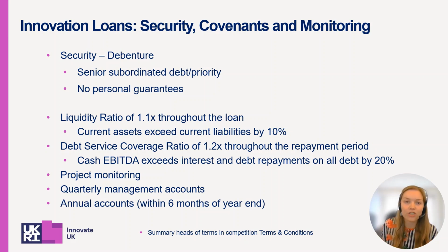We'll monitor the project to ensure that you have the best chance of delivering your project successfully, as well as making sure that things are monitored from a compliance point of view, and we'll require you to provide us with quarterly management information so that we can continue to monitor the financial health of your business. And you'll also need to provide us with annual accounts within 6 months of your year end.